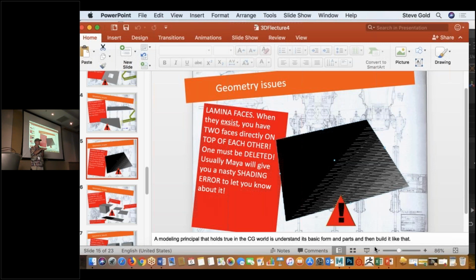So Maya can't figure out, well, if they both occupy exactly the same space, which one gets light? Which one gets shadow? What's the inside? What's the outside? I don't know. So you get that crazy moire pattern on there saying there's something wrong with your geometry. And that's what the issue is. I've got two faces on top of each other.